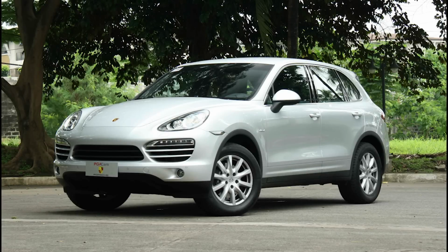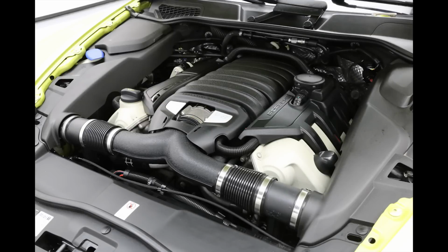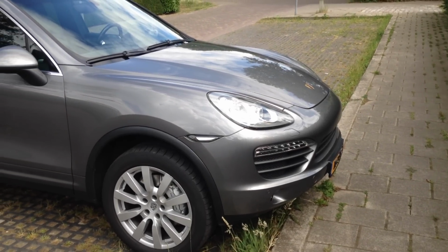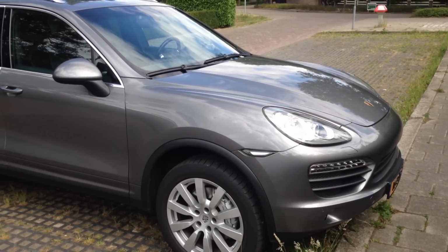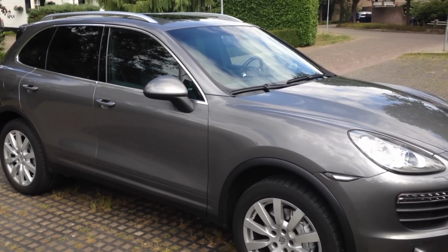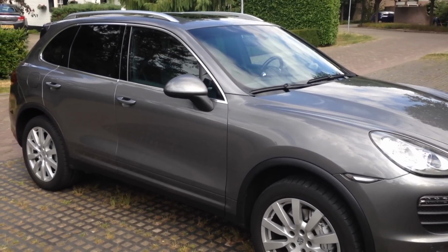This particular car is the 2010 Cayenne S model, with a 4.8 V8 producing 385 horsepower. This is the facelift from the first generation, and this facelifted model was produced between 2007 and 2010. In mid-2010, the second generation of the Cayenne came to the market.